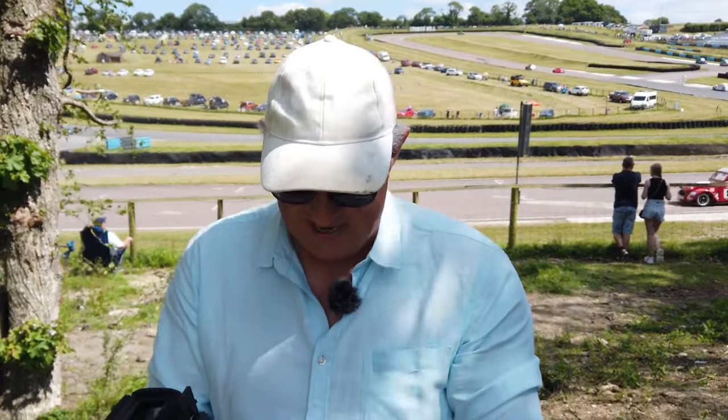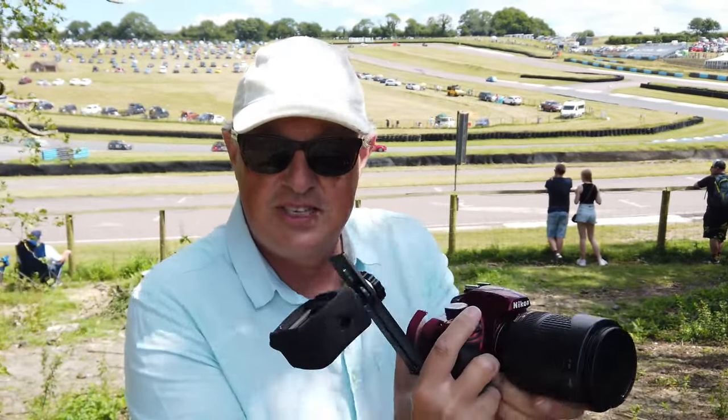DSLR, so that I can take photographs of moving traffic, racing cars, as they go around the circuit. I will be in shutter priority, working between a 60th and 1/25th of a second, and I'm having ISO on auto. Pan with the vehicles and capture them in motion, should be good.